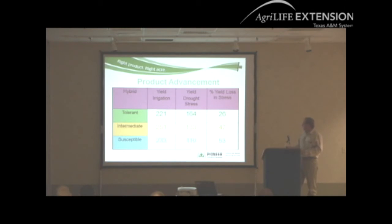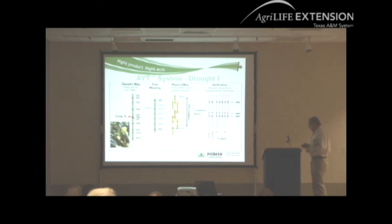And essentially what we have is a tolerant hybrid that will produce a certain amount under full irrigation, but under limited irrigation will protect that yield at a very high level. So we actually see a very low percentage of loss of that yield potential under severe stress. And again, that's just using the native genes. And this is a rather busy slide and rather busy picture, but it's just kind of showing how we're using the accelerated yield technology to select for those genes.